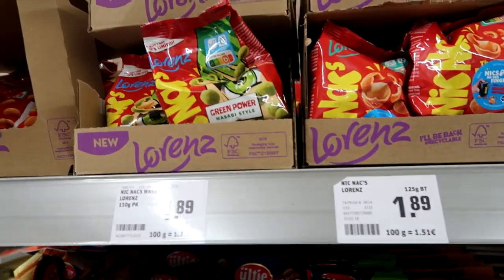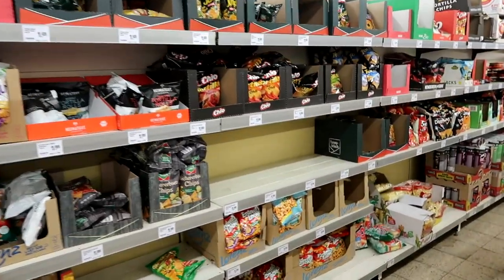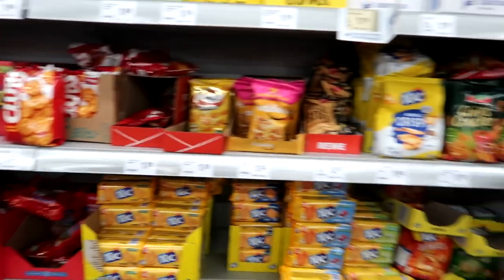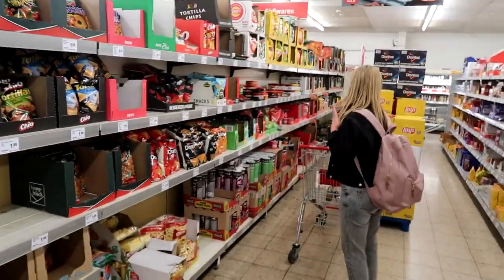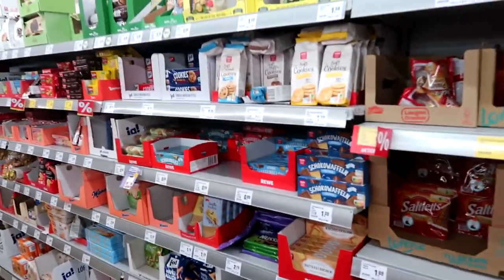Coated nuts, green power. Oh, you want dill pickle. What have we got in the crisps aisle? Oh, sour cream. That's a shame. Ooh, soft cookies.